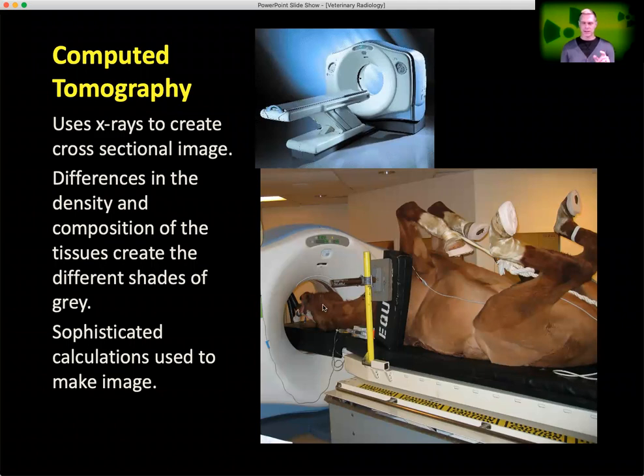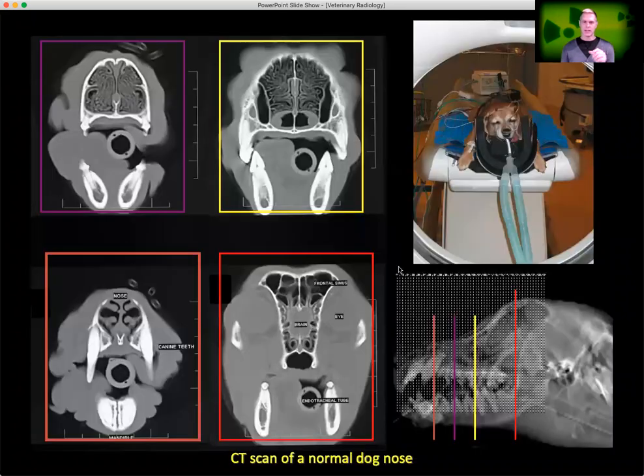And because the image is being made as the patient advances through this hole, basically continuously, we actually get a cross-sectional slice of the patient to look at, like in this image here. So here we have a patient, it happens to be a dog that's under general anesthesia for a CT scan of its head. Down in this corner, you can see the CT machine will make some radiographic images that it uses to sort of tell us where we are. We refer to these as scout images.